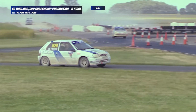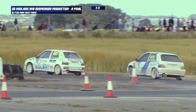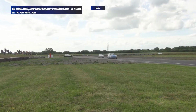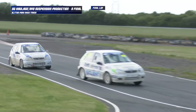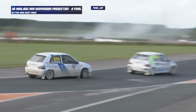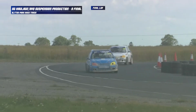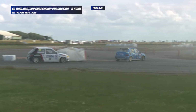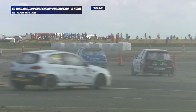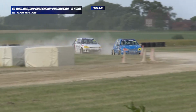It's a fairly close competitive race here for the SG Haulage JVO suspension production category. They may be smaller and less powerful cars than their cousins in modified and super modified, but certainly entertaining. Very closely matched, these little cars. Peugeots, Citroëns, plus that Alfa Romeo of Mark Henry. On the final lap now, it's looking good for Carl Jarvis, unless Kai Mannering can produce something special here. Cracking debut season the Welshman has had.